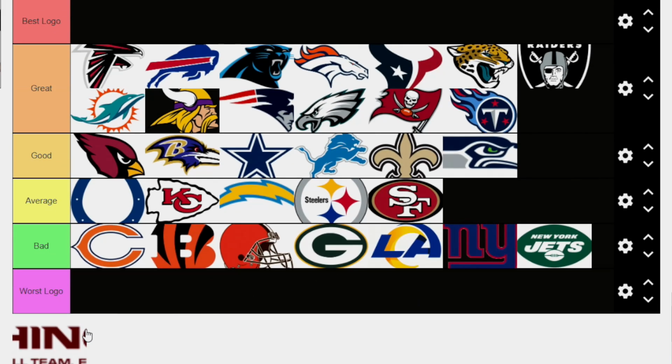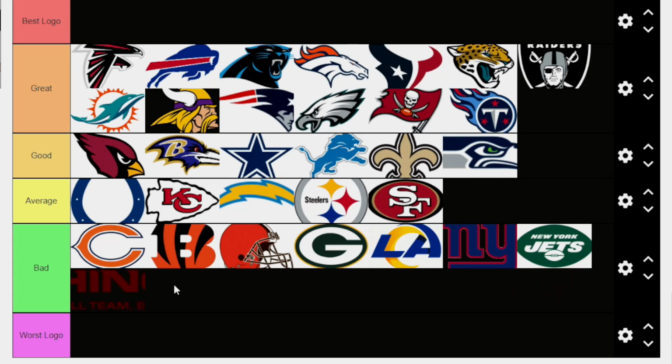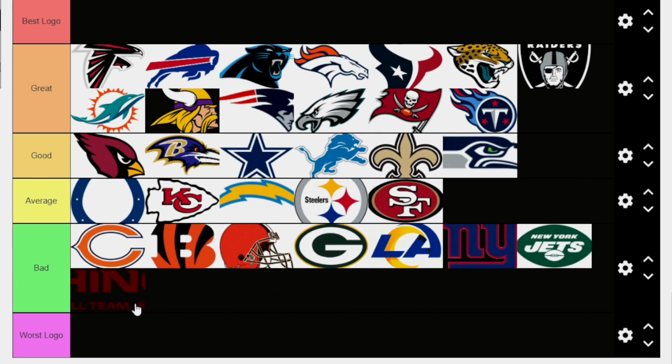And the last team, Washington Commanders. In contention for probably one of the worst logos in the NFL. So yeah, I don't think there's anything we really have to say about that one.